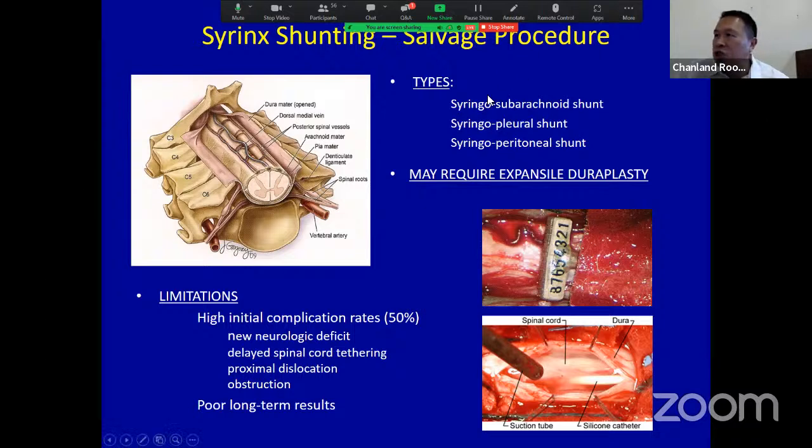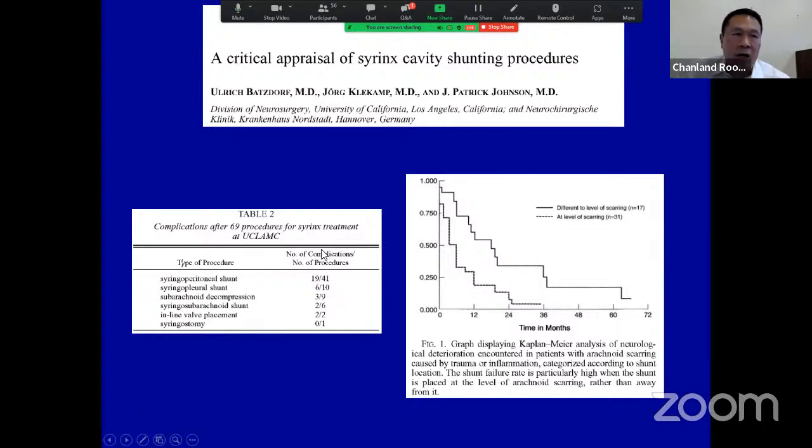There are a variety of different shunts that can be done, including syringo-pleural and peritoneal shunts. But these shunts have been found to have relatively high complication rates and poor long-term outcomes. This is a paper from Dr. Ulrich Batzdorf, who has contributed a great deal to the field of syringomyelia, and he reviewed his experience with shunts and discussed how there can be a relatively high complication and failure rate.